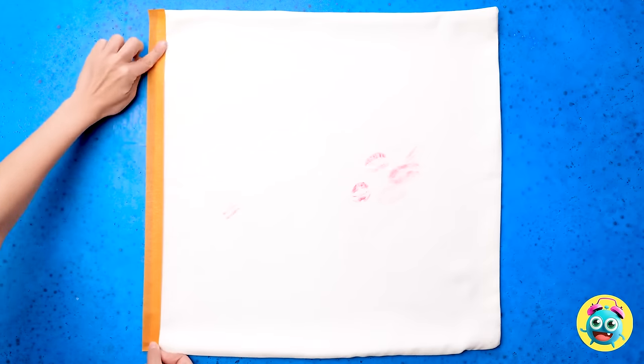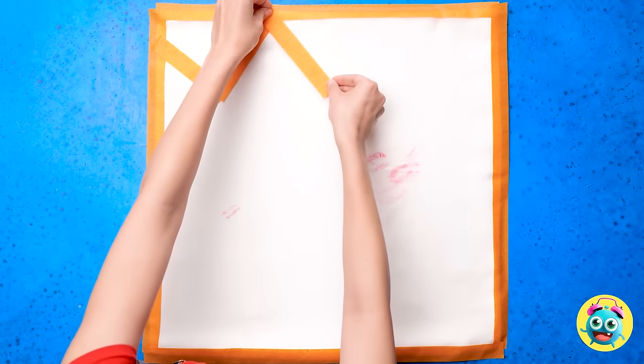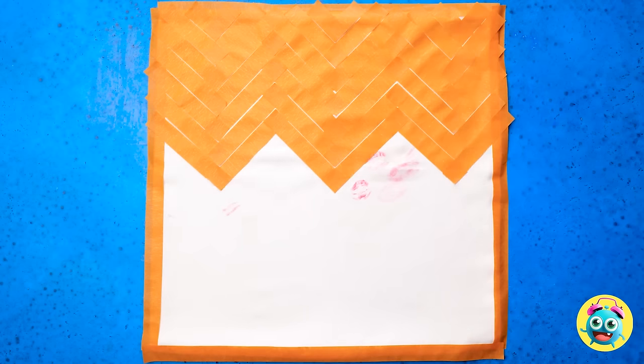Place tape around the edge of the pillow. Next, start to stick smaller pieces of tape at an angle. Make a row of small triangles. Repeat this all the way down the pillow, filling in any gaps with tape.